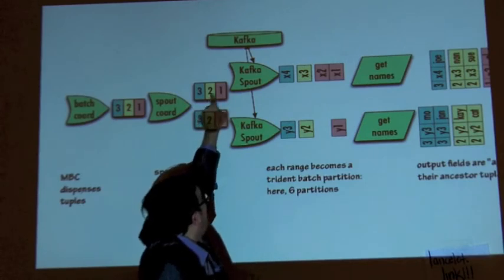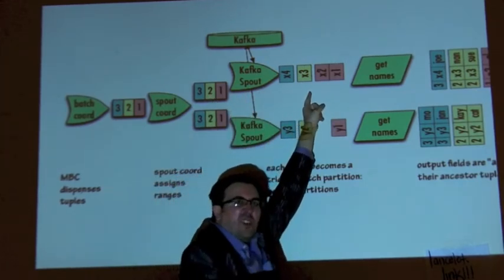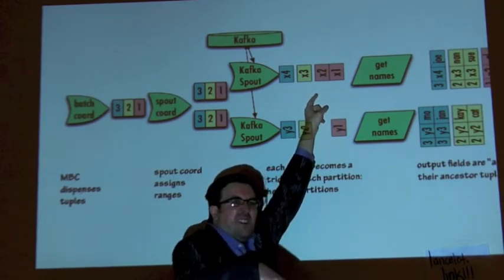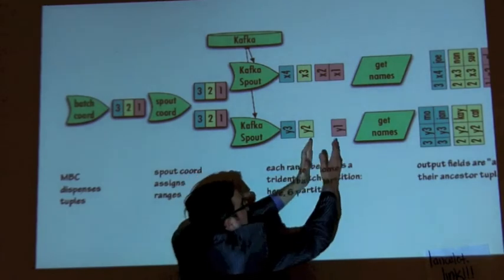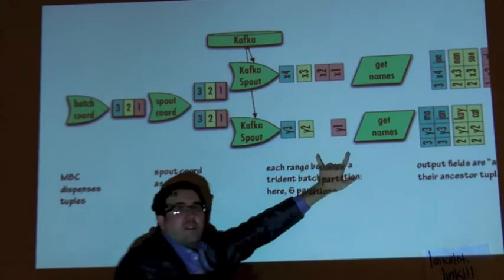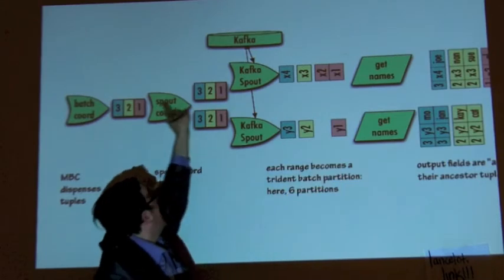Then this tuple here caused it to go ask Kafka, and this time Kafka only had 1 message for it, and that turned into 1 private tuple, and so forth. These comprise a batch. Right, all the things tied to the same transaction ID.